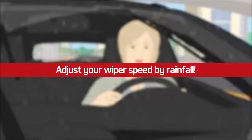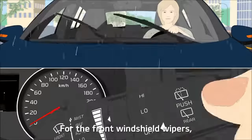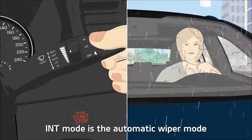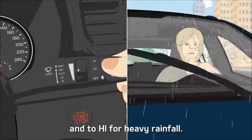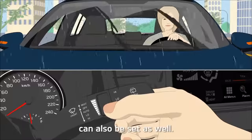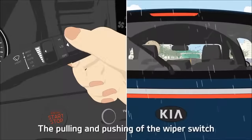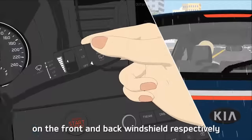Adjust your wiper speed by rainfall. For the front windshield wipers, the mist mode is for when the rainfall is very light. INT mode is the automatic wiper mode, which adjusts to low speed for light rainfall and to high for heavy rainfall. The sensitivity for the front windshield wiper can also be set as well. The rear wipers can be adjusted between high and low by rotating this lever. The pulling and pushing of the wiper switch will spray washer fluid on the front and back windshield respectively.